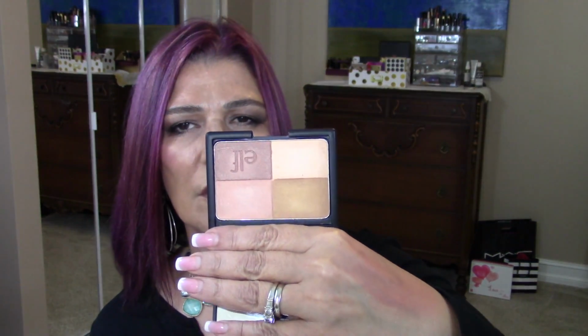And I purchased this from e.l.f. and I think these, if they weren't $3, they're $5. But e.l.f. is pretty inexpensive. It's usually, I think, the shadow palettes that are about $10. And this is Warm Bronzer. It doesn't seem extremely pigmented. So if you're someone who doesn't like to use very dark bronzers, then this might be just for you, even if it says warm bronzer on it.